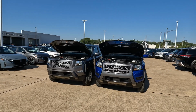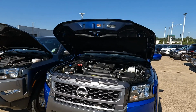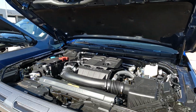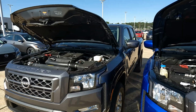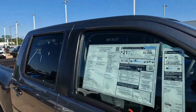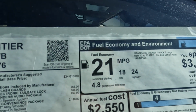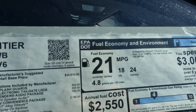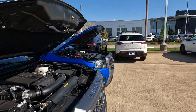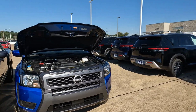For 2025, nothing has changed under the hood. You still have the 3.8 liter V6 that makes 310 horsepower, 281 pounds-feet of torque, and it's mated to a 9-speed automatic transmission. Now I'm going over here to the 24 to show you the MPGs, but they're the same whether it's the 24 or the 25. We're looking at 18 miles per gallon city, 24 highway, 21 combined, and 4.8 gallons of gas per every 100 miles driven. The 2025 model of the Frontier continues to have a 21-gallon gas tank.